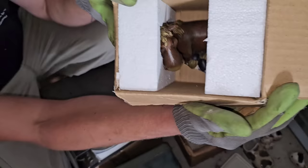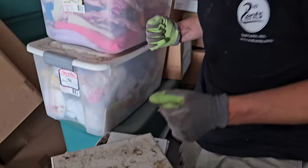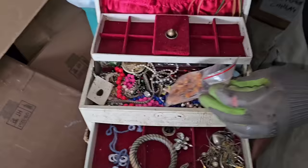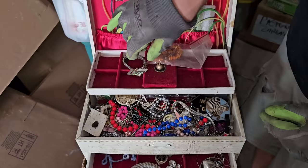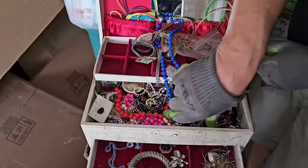Some kind of horse statue. All right, now, is this a jewelry box? It looks like one. Come on, baby. It's looking good. What are you seeing? It's full. That's the first thing. Look at that bracelet. We got vintage jewelry in here. We'll have to go through it. Some's going to be sterling. There's rings on some of this stuff. And it's just loaded with jewelry.